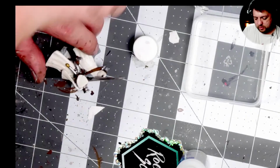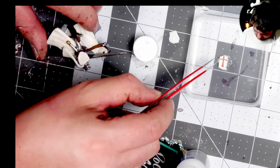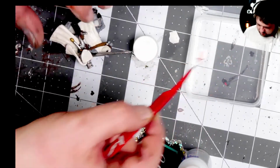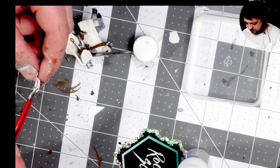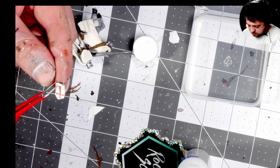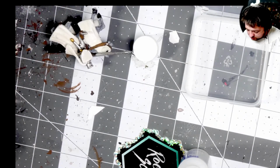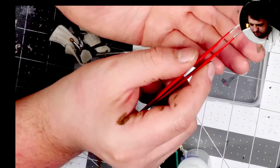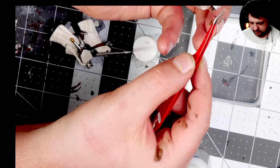Okay, get your tweezers. Grab that. You may need to separate it. If it's not just lifting up, I find, is the best way. You could use these for shields, for like the Blastercrons, you know, little emblems. For flag bearers, this is a good thing. Alright, let's get you off there.